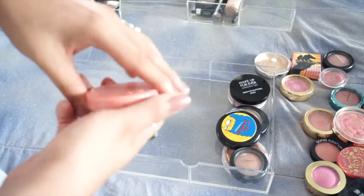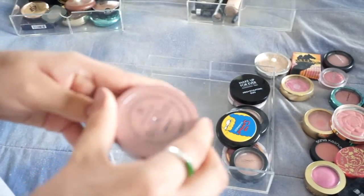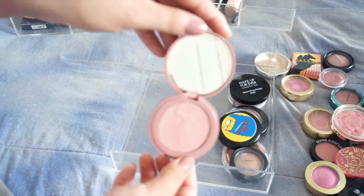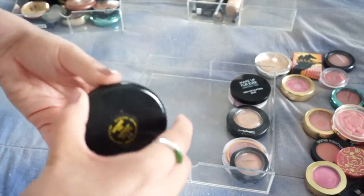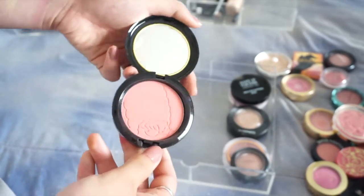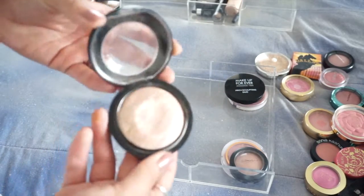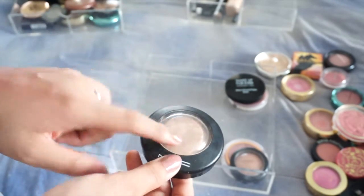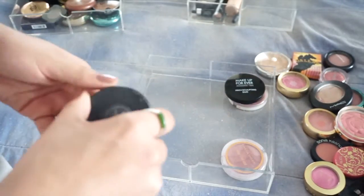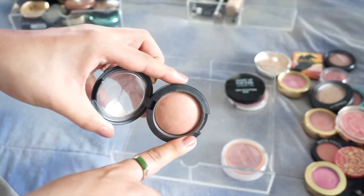We have two Tarte blushes. One's in Captivating, keeping it. The other is in Exposed, keeping this one as well. MAC The Simpsons in Sideshow U. Definitely keeping this. I absolutely love this blush. MAC Soft and Gentle. Keeping this one for sure. As you can tell, I have put a dent in this one, so we're going to keep it. MAC Warm Soul. Keeping this for sure. This is one of my favorite blushes to wear in the summer/fall.